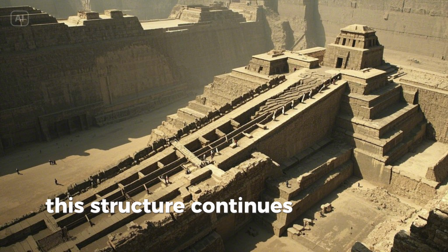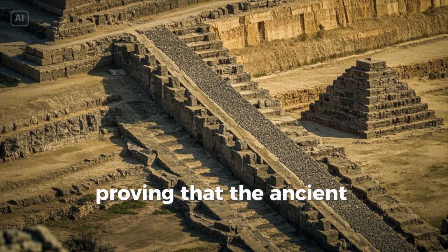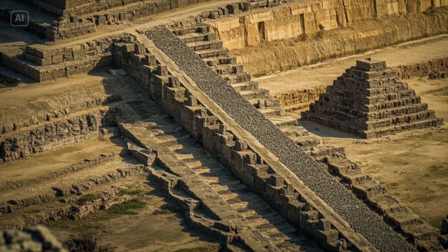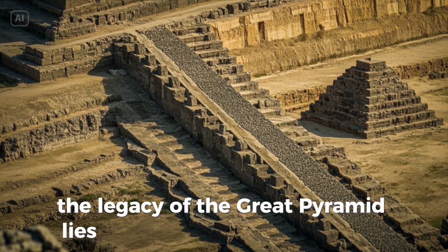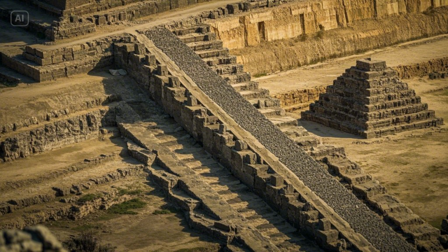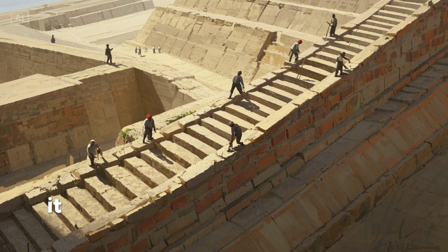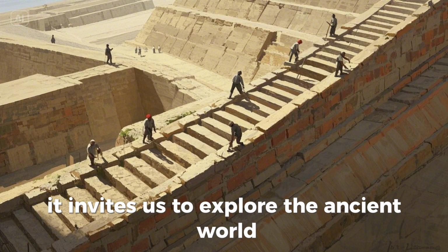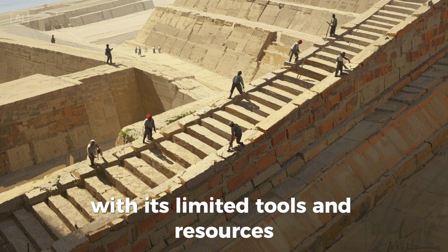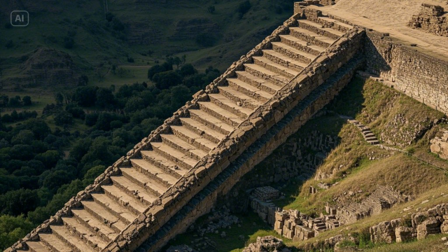This structure continues to inspire researchers, engineers, and historians, proving that the ancient Egyptians possessed knowledge and skills far beyond what was once assumed. The legacy of the Great Pyramid lies not just in its massive scale or the mystery of its construction, but in its enduring testament to human creativity and determination. It invites us to explore the ancient world, to question how such a civilization, with its limited tools and resources, could create a structure that still captivates us thousands of years later.